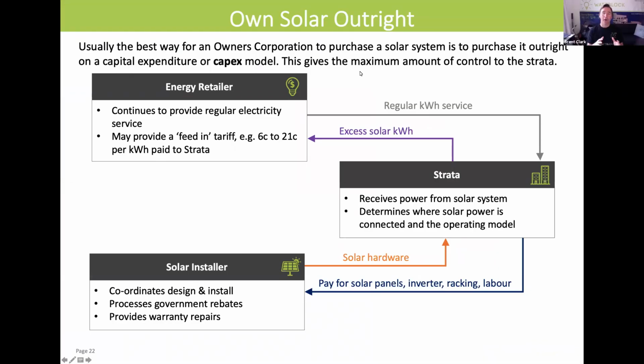And the first one is owning the solar system outright, sometimes called a capital expenditure or CapEx model for solar. Now, this model always gives the owner's corporation the maximum amount of control. And if, for example, you have a healthy capital works fund, formerly known as a sinking fund balance, this would typically be the optimal way for your owner's corporation to go about moving ahead with solar, is that you buy it out upfront. Whenever there's any form of solar finance, there will be an interest rate, even if it's hidden somewhere, which means over time you'll end up paying more for that solar system.